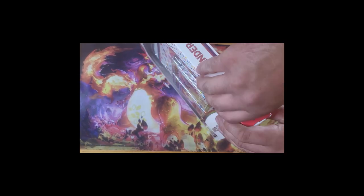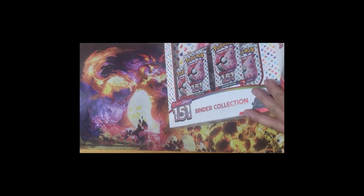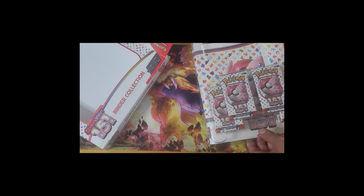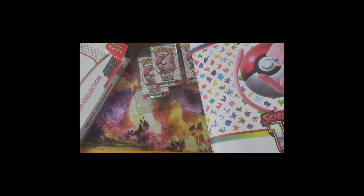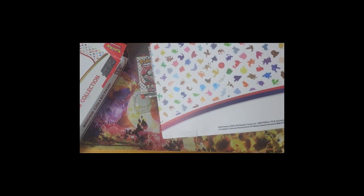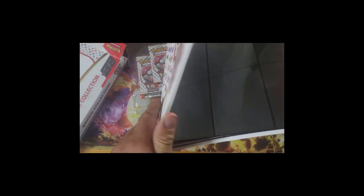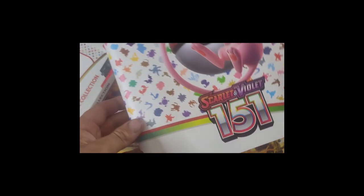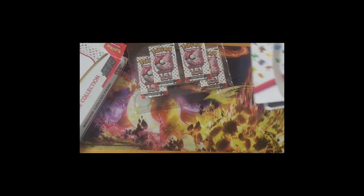So, let's see, where is the best place to open? Right down the side. Now this, I am so excited for this product. First off, I'm going to take a quick peek at this binder. This feels similar to the Ultra Pro Premium binders. I would not be surprised if it was an Ultra Pro Premium binder. It has the exact same acid-free sleeves. Yeah, this is just essentially a reskinned Ultra Pro binder, or a very good knockoff.